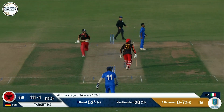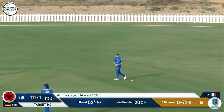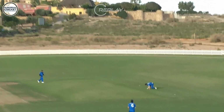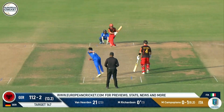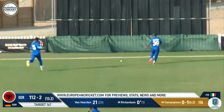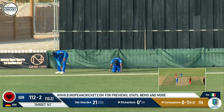This is the final one. Well, up in the air, and it's actually an excellent catch. A really good piece of work from the skipper, Jean-Pierre Romide, leading by example. And what a moment for Danuwan. He gets his first international wicket, the young 17-year-old. And this one gets through. It looks like it is going to go all the way. And it has. It's a good effort, though.